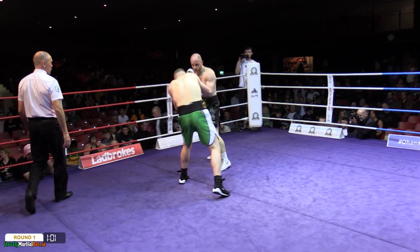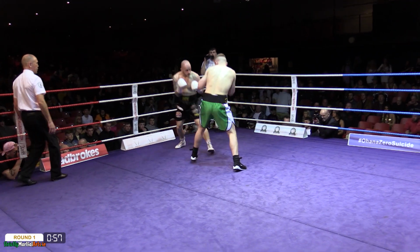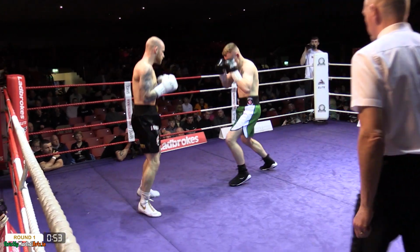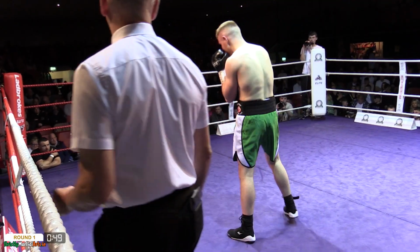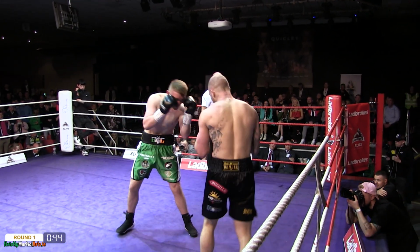A lot of these shots Brad's firing, there's a lot of power and a lot of sting in them, but they seem to be bouncing off the arms of Fiala. He's very conditioned. And he's got great head movement. It's a good test here for Brett. By no means is this a gimme fight at all.